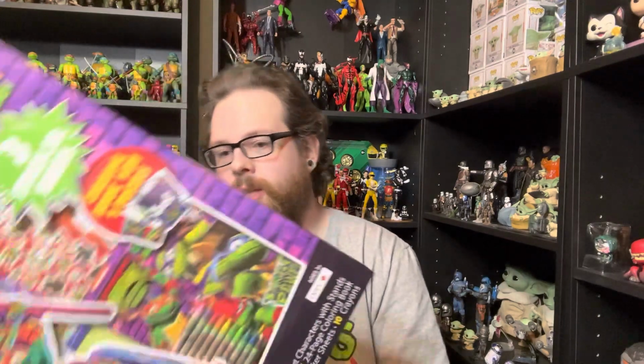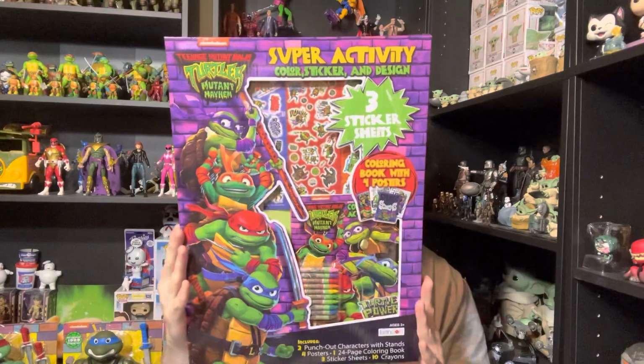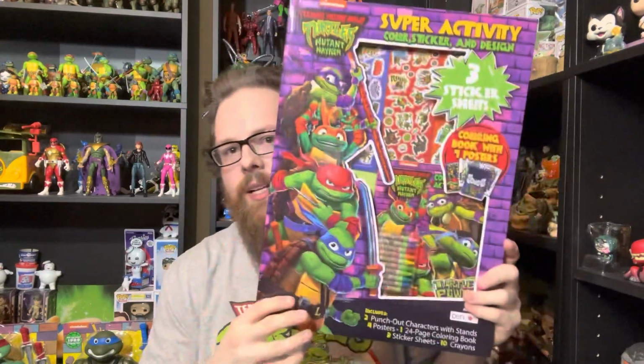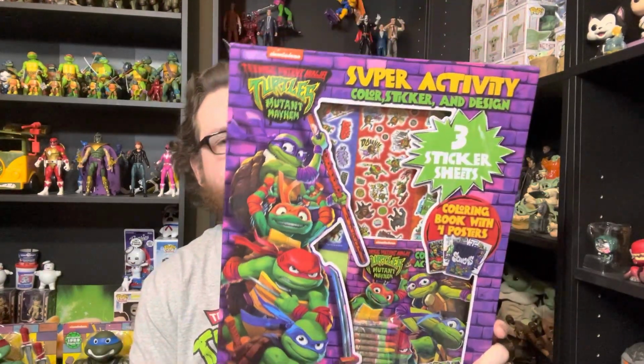This was a huge impulse buy, and I mainly bought this for the stickers, but I thought it was cool nonetheless. The only thing that they had at Five Below from the upcoming TMNT Mutant Mayhem movie that's coming out August 2nd. Cannot wait. I think it's going to be awesome. They're picking this sucker up for $5.